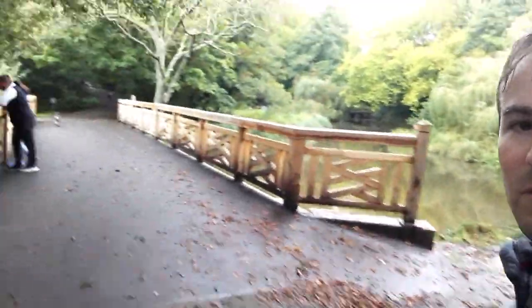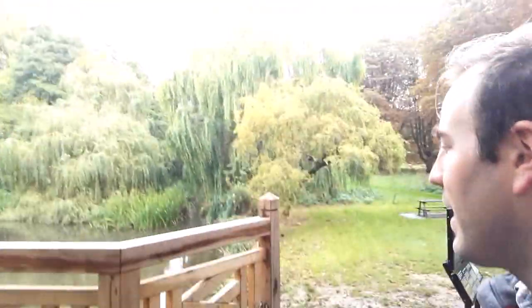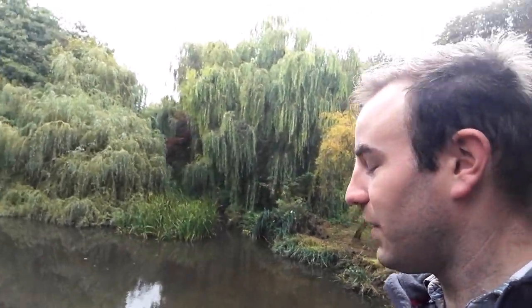So this is quite a pleasant part of the park here. It's the bit I wanted to finish the video on, taking you over this really quite pleasant bridge over the River Gade. It's always fascinating here because there's like a weir and it comes off the canal. I think there's a section of the River Gade that's also the Grand Union Canal.